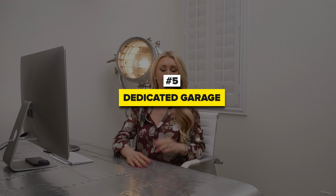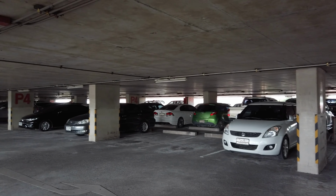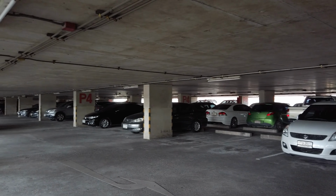Number 5, a dedicated garage. Oftentimes when I talk to clients, they ask me about the parking situations in high-rise buildings. Some buildings have valet only. Some buildings have a dedicated parking spot, maybe 1, maybe 2, but no garage. Here at One Queensridge Place, you get a dedicated garage. The smallest garage is 2 car, and it goes all the way up to 15 car if you're one of the owners of the penthouses in either Tower 1 or Tower 2.